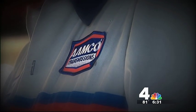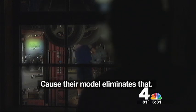Everything was positive about AAMCO. What they do for you. Their business model has been proven, and you don't need to know anything about transmissions to be in the transmission business because their model eliminates that. All you have to do is follow the model.